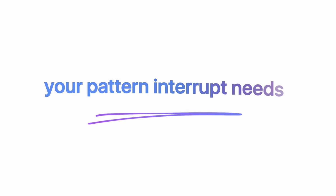But here's the key. Your pattern interrupt needs to be relevant to your product. You can't just do something random for the sake of being random. I've seen creators do these elaborate attention-grabbing intros that have nothing to do with what they're selling. Yeah, people watch for a few seconds, but then they leave because they feel tricked. The watch time is terrible, the engagement is terrible, and the ad doesn't convert. Your pattern interrupt should make sense once people understand what you're promoting.